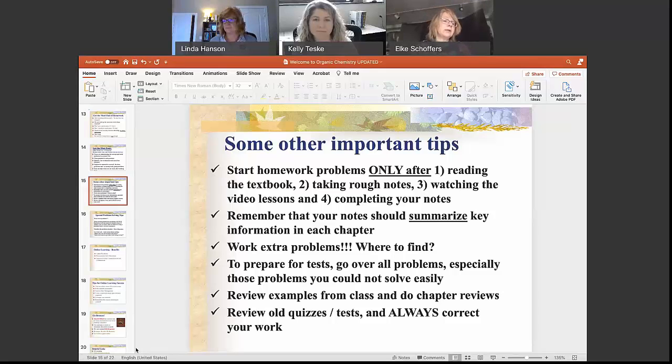Sometimes students get a bit frustrated that the instructor doesn't just give the answer. And it really is important for you to work through and how to conclude what the correct answer is. Make sure you review old quizzes, tests, and make sure you correct your own work, because if you do not understand why there's a mistake, you will not be able to learn from that mistake.